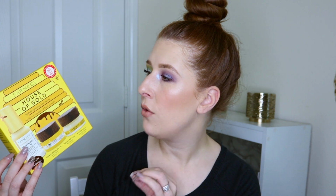So this next set was a set of 3 products, and really there was one main product that put it in the number 5 spot, but because I purchased it as a set, I wanted to talk about it as the set, and this is the Pharmacy House of Gold Hydrating Honey Bestsellers. So it came with the Honeymoon Glow, which I know is a fan favorite. I got this for $60, and I think that people were saying that this is like $50 or something. So you got a full size of the Honeymoon Glow and 2 smaller sample sizes.